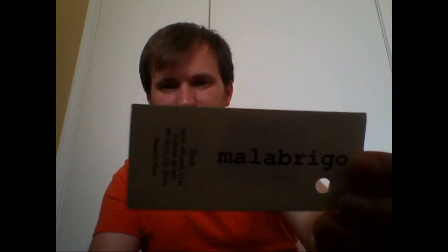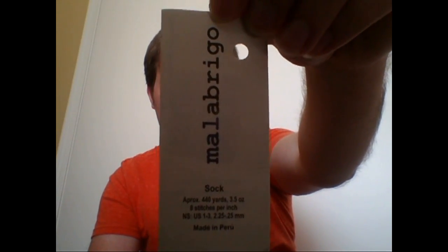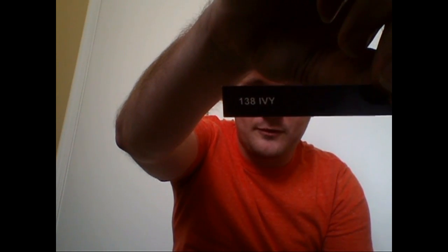I'll tell you, it's Malabrigo Sock. I've had this in my stash. This is probably one of the first expensive yarns I ever bought, but I'm really enjoying this, and it's in the colorway Ivy 138, and yeah, it's lovely.